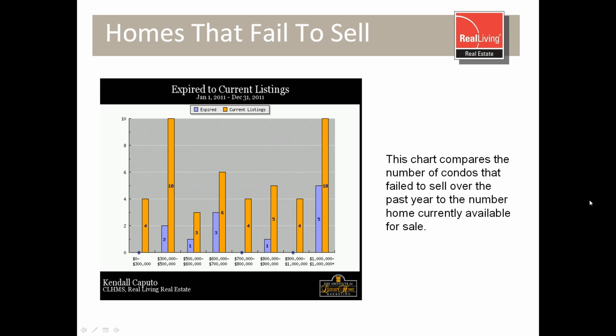So if you are considering relieving yourself of ownership in the Hammock in those lower price ranges, now is certainly a reasonable time to list.